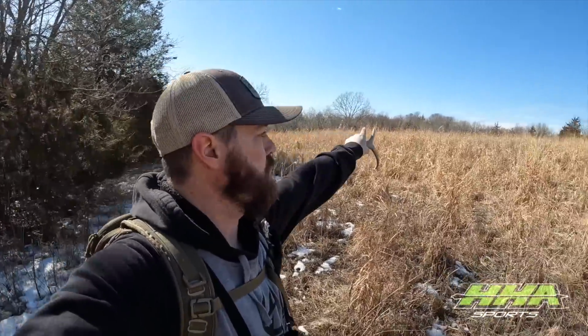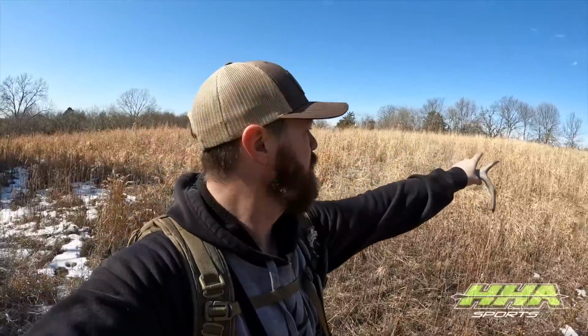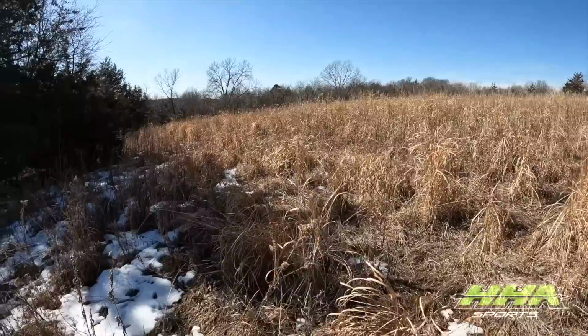I'm gonna do a loop up around the edge of this CRP and kind of loop back around, and there's more CRP up there I want to check, but we're on a little bit of a streak here. Hopefully we can keep it rolling.